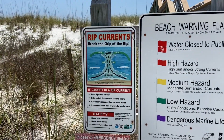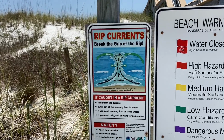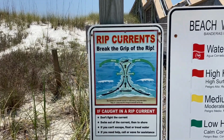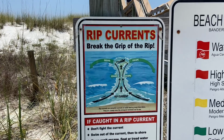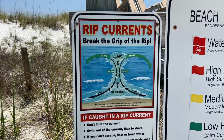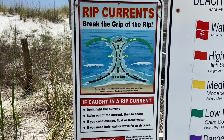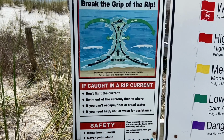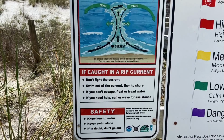Another important sign here talks about rip currents. Rip currents are something that we have pretty commonly here, but they are very dangerous, so it's very important to be aware of them. Basically, they're a current running perpendicular to the shoreline, so it's a current that's going to be pulling you out deeper and deeper into the water. It is recommended that you do not try to swim directly against the current because you will become exhausted, and instead you are recommended to swim parallel to the seashore and get out of the current before trying to swim back to shore.